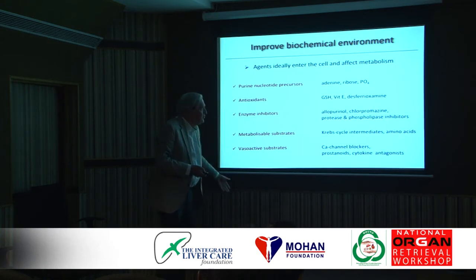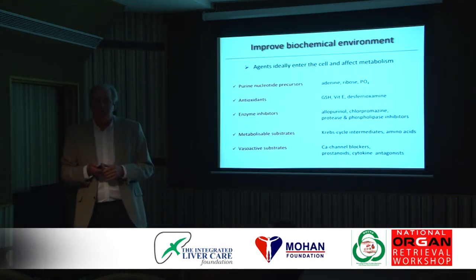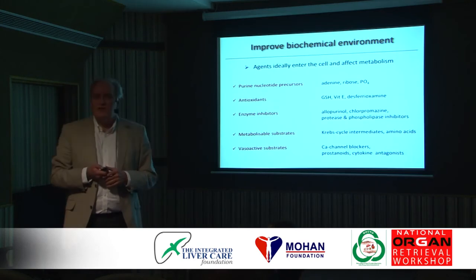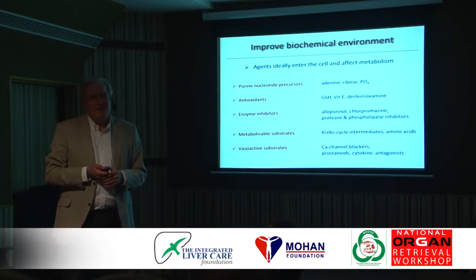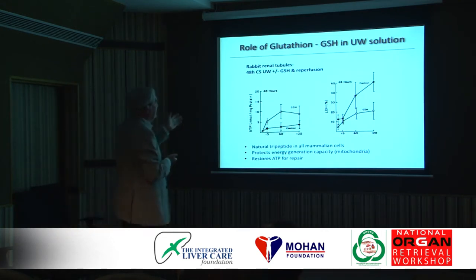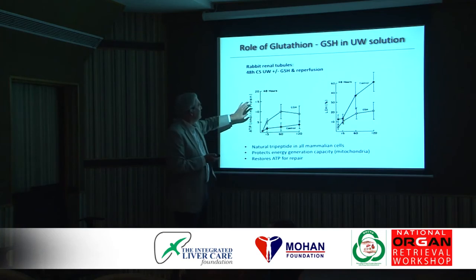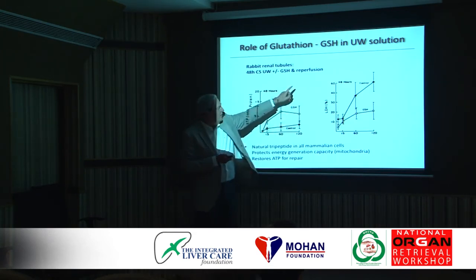A lot of other factors have been tried, many of them very good experiments, beautiful PhDs, unfortunately in the clinical work not really very effective. This is just to show you the glutathione, how effective it can be. These are rabbit renal tubules, but you could also do it with liver slices. You incubate them with or without glutathione.